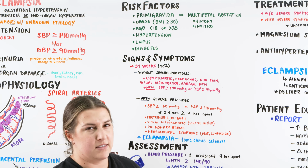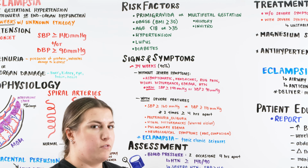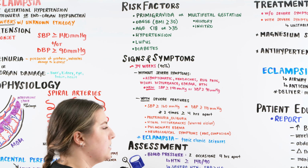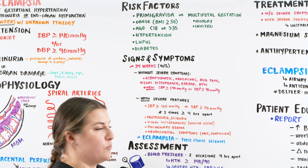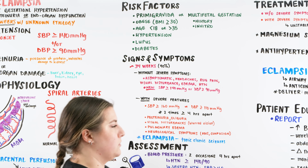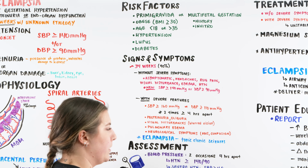Some other features that these patients may have is proteinuria and oliguria, the visual disturbances, specifically when it starts getting blurred. They have the pulmonary edema, which is that shortness of breath or the pink frothy sputum, and then the neurological changes that can be the confusion, the altered mental status, the dizziness. And we are getting to the point now where we're thinking, is this patient going from preeclampsia to eclampsia? The change in that is just when a patient starts having some type of seizure activity. Specifically, it can evolve into tonic-clonic seizures. So when a patient does have eclampsia, that is when we have to start thinking, now we need to possibly have an early delivery and get this patient as stable as possible.